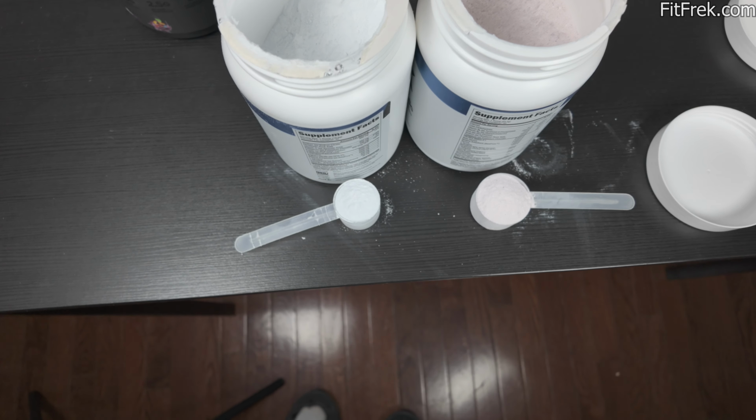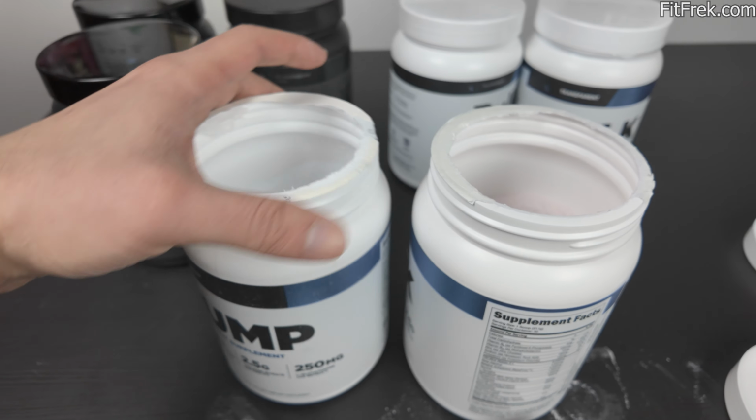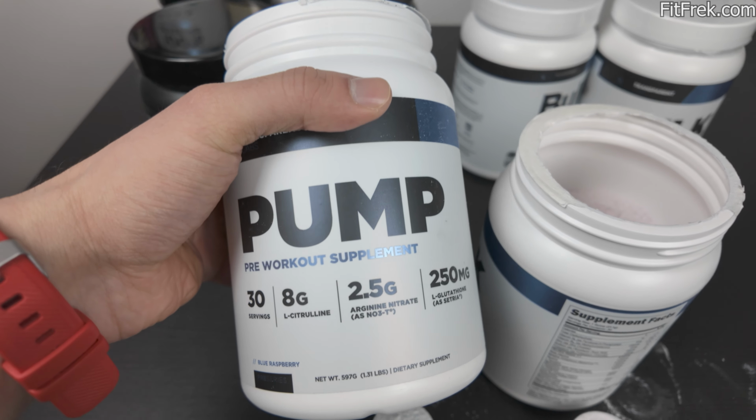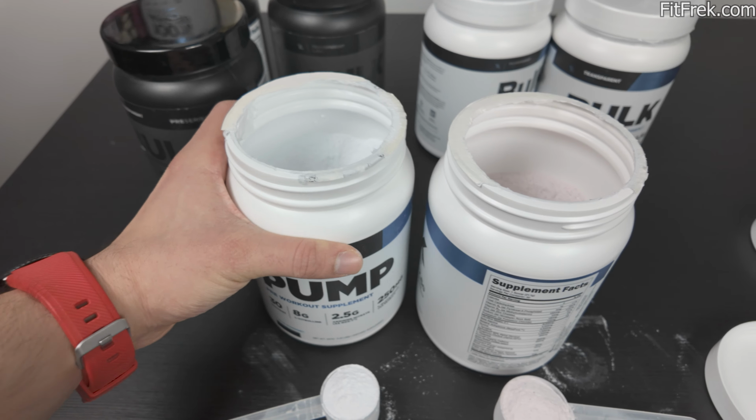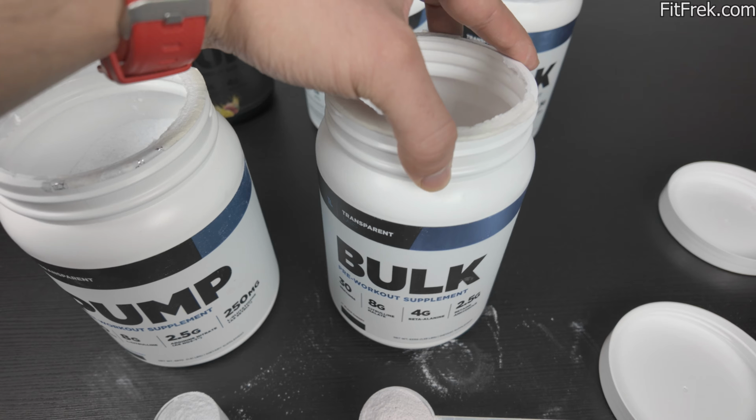I used it on its own, and I also tried it with another pre-workout as well as a fat burner. The fat burner I used it with was their Recomp, which is also by TL, which is Transparent Labs, but we're gonna call it TL just for simplicity's sake.